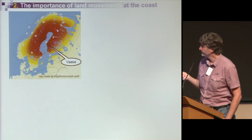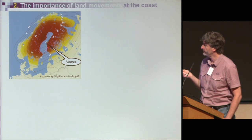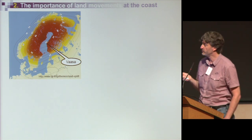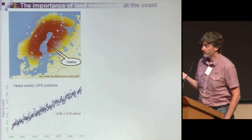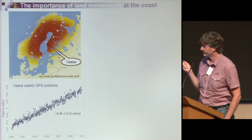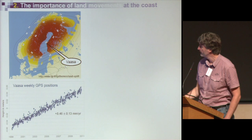In this second example, the opposite situation can be observed at Vaasa in Finland. The glacial isostatic adjustment model predicts an uplift of 8 to 9 millimeters per year. This uplift is in very good agreement with independent observation from the GPS technique, here shown over the last decade or so, which is really in very good agreement.